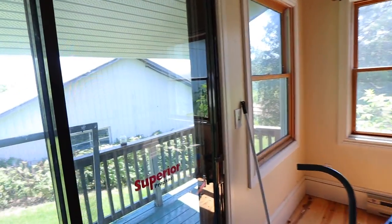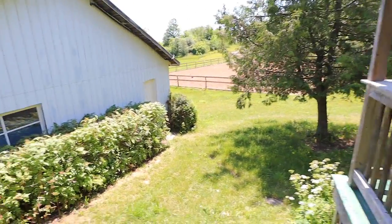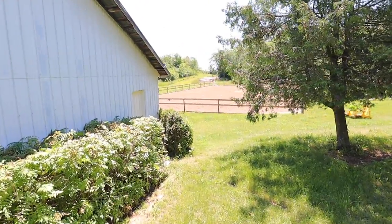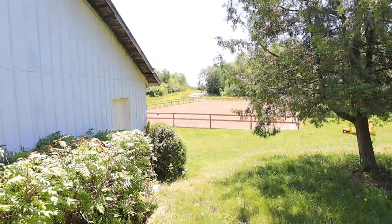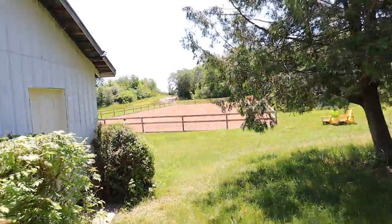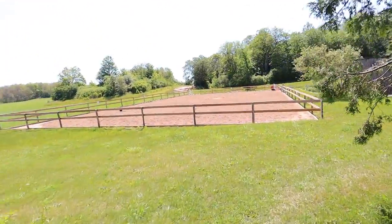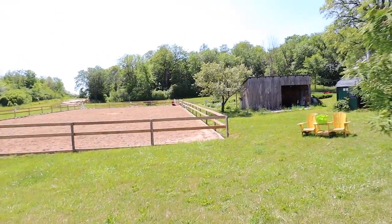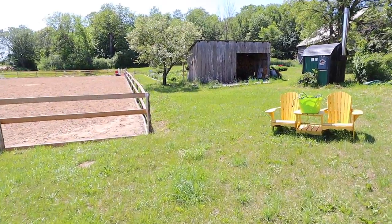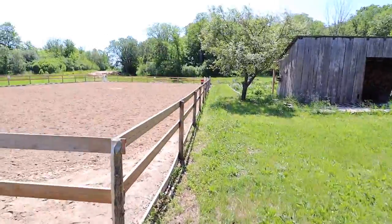I'm going to take you outside here. And if you look over yonder, because now I'm like country girl, I can say yonder. This is the horse riding arena here that my sister built. Well, my brother-in-law built. I'm going to walk you over to my sister's favorite part of this yard. And it's going to take me a little while to get there.